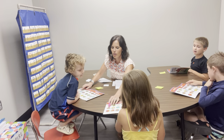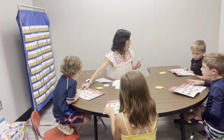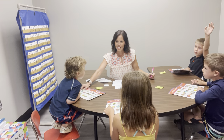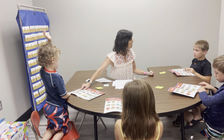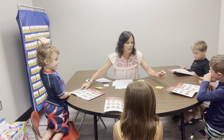All right, Remy, we're going to go down to the next row. Raise your hand if you can tell me what letter all of these pictures begin with. Ooh, Eli. Did you see, Owen, how Eli raised his hand to tell me? That's what I want to see, all right? All right, Dean, tell me what letter did the second row begin with? B. And what sound, Eli, does B make? B. Let's say those words.